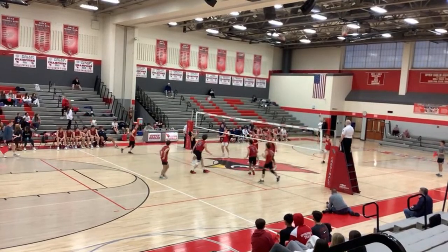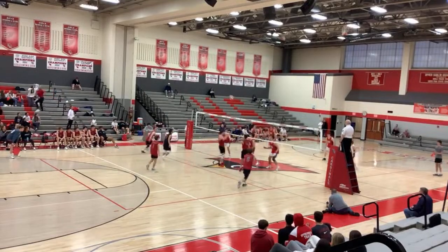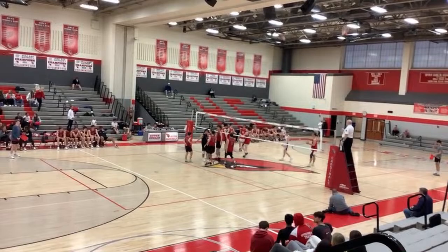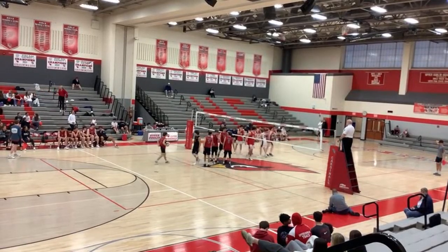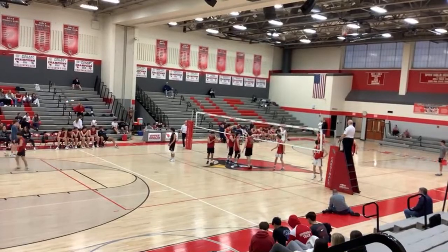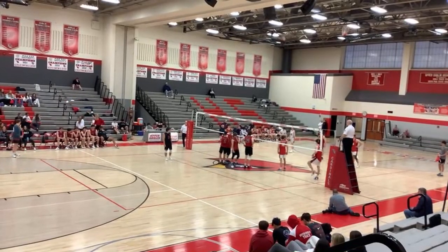CB East managed to keep that one alive. And Corey Pendleton with the left hand, still getting the kill, tooling it off the block. Really impressive, considering he's right-handed.